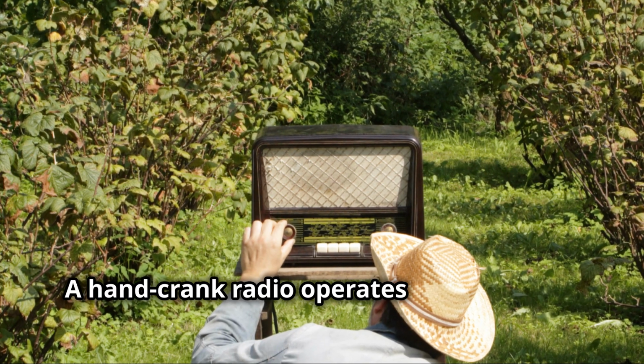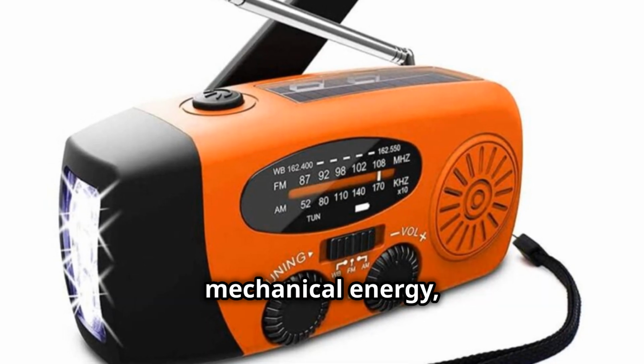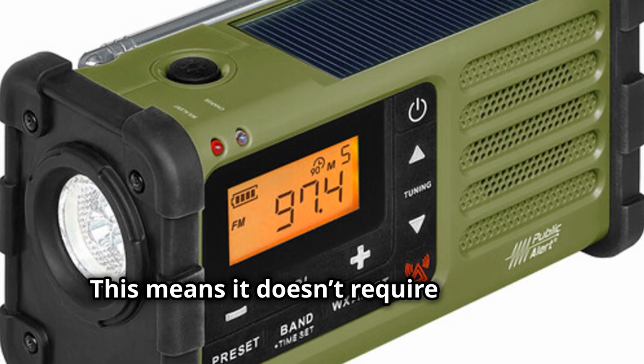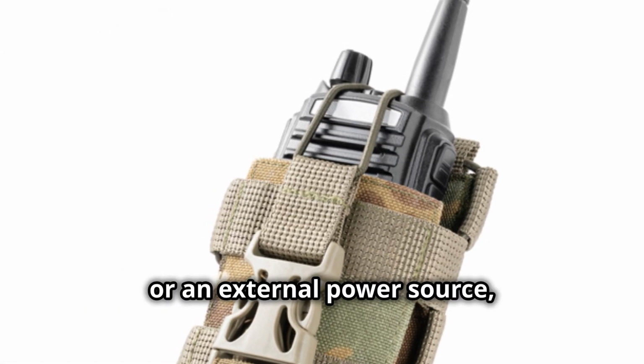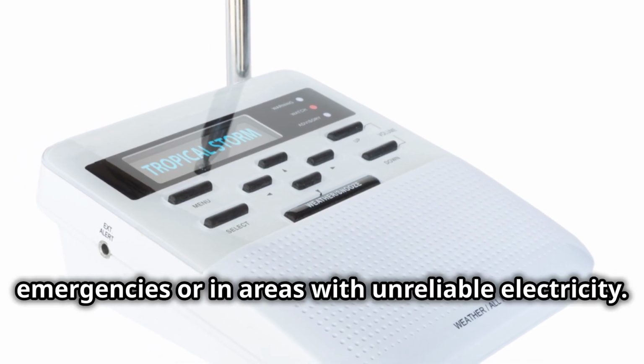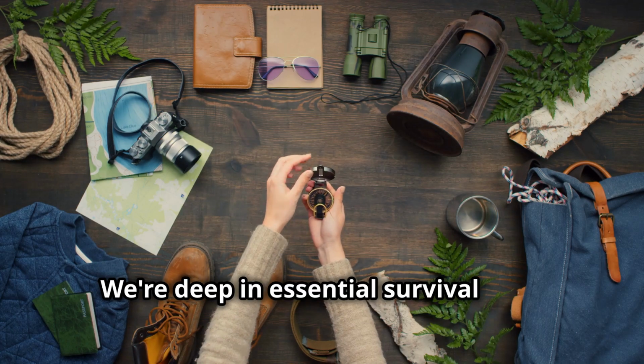A hand crank radio operates by converting mechanical energy from turning the crank into electrical energy. This means it doesn't require batteries or an external power source, which is especially useful during emergencies or in areas with unreliable electricity.